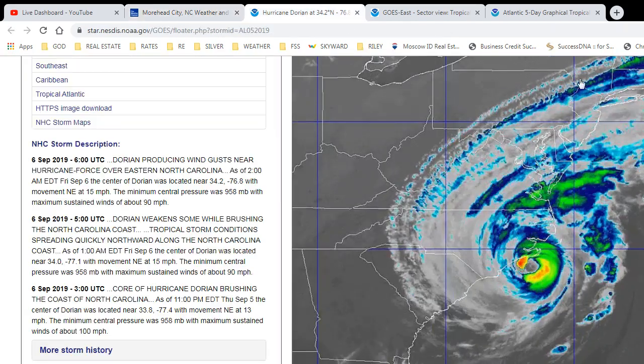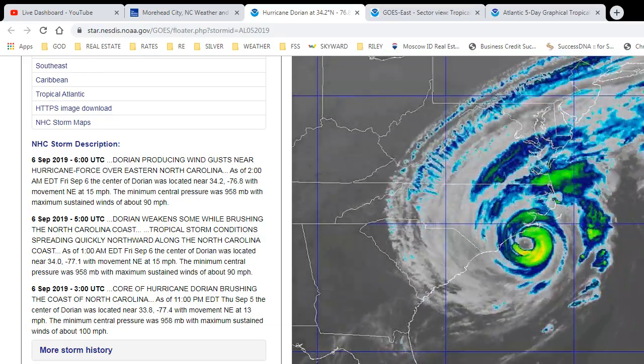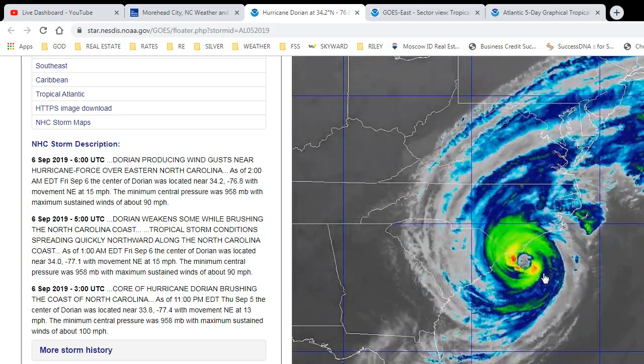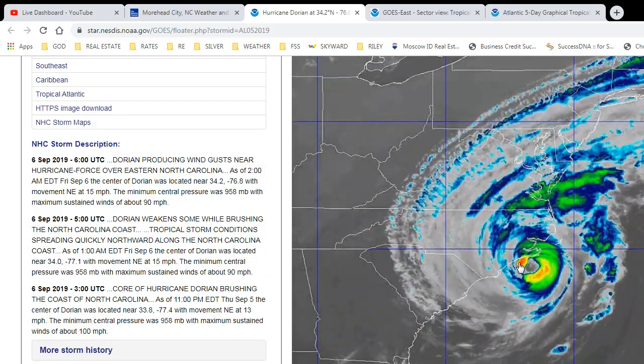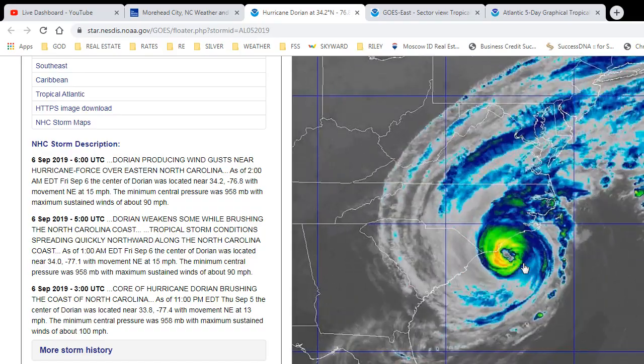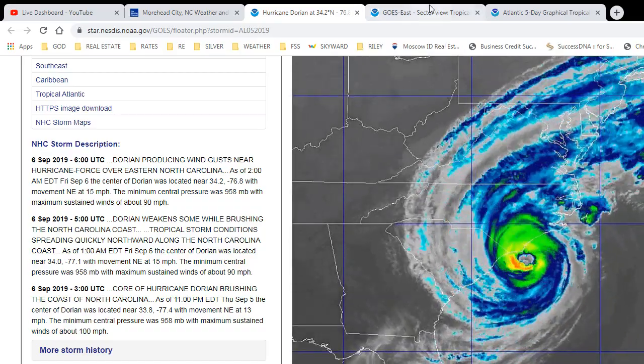Let's go over here and look at the satellite view of it. Again, you can see the last couple frames on that west side of the eye. It just really fired up there, and then you got all this to go through as well.